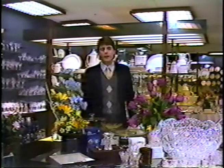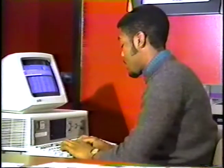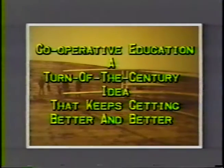To learn more about cooperative education, contact the higher education institutions in your area. One of them most likely has a cooperative education program to suit your needs. Today's co-op graduates are given a running start at launching their careers. Cooperative education, a turn-of-the-century idea that keeps getting better and better.